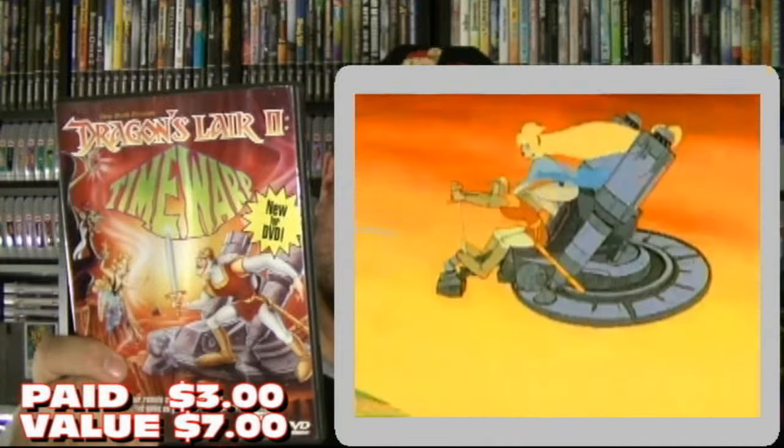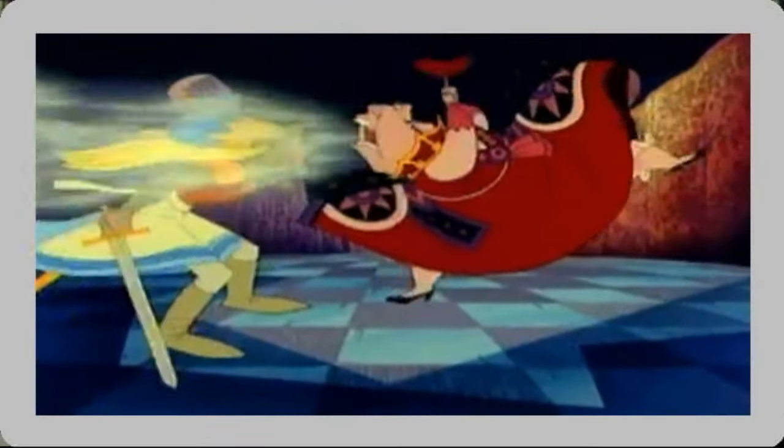That's Dragon's Lair 2. Transported by a bumbling old time machine, Dirk begins the rescue mission.